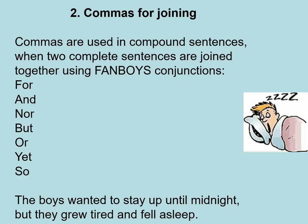Commas for joining. So commas are used in compound sentences when we have 2 independent clauses joined with one of the fanboys conjunctions, and you can learn more about this in the grammar playlist. But for and, nor but or yet so. So you can see the example at the bottom here. The boys wanted to stay up until midnight, but they grew tired and fell asleep. Where we divide the sentences with a conjunction, we put a comma before the conjunction.